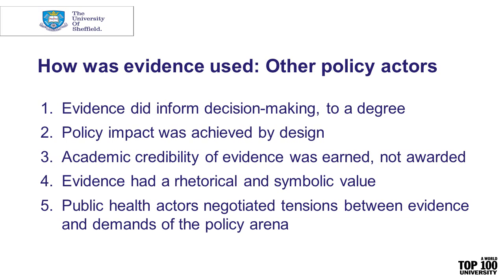Fourthly, the evidence was used often rhetorically or symbolically rather than simply for its scientific content. So, for example, it was often used to bolster people's pre-existing positions or ideas they already had about the policy, rather than to actually inform those decisions. It was simply supporting a position they already held.